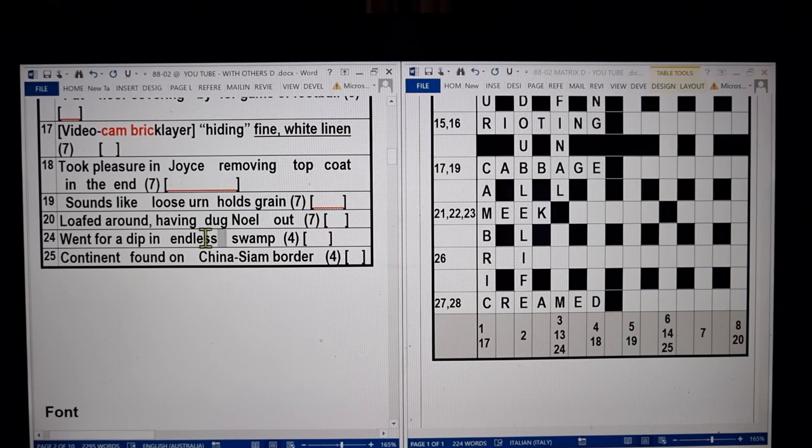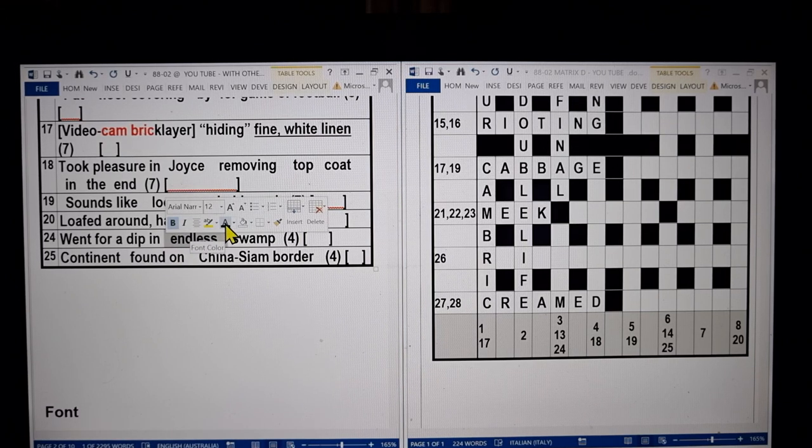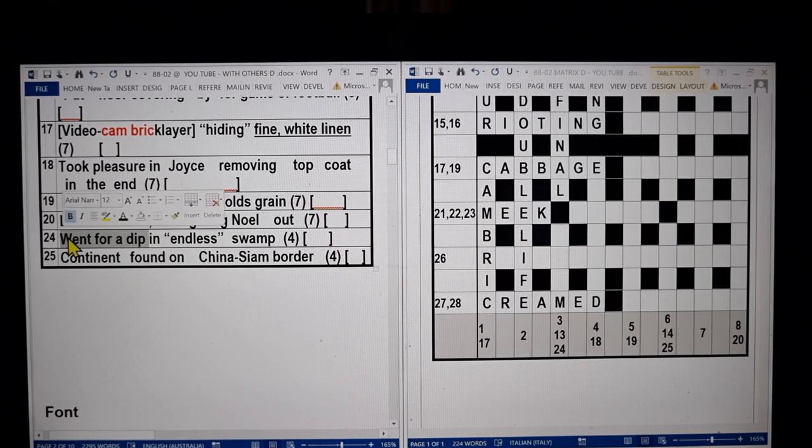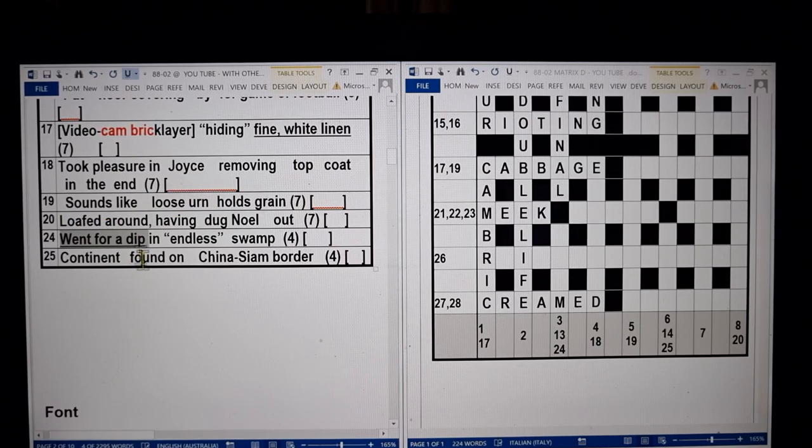Endless swamp. Endless looks like a flag for extreme or end or last, one of those, referring to which we don't know. All right, let's look for a key then. Went for a dip. If you went for a dip, what did you do? Oh, yeah, well, look at this too. See, always look at this as... Well, if you went for a dip, you swam. So endless, that goes well. Yes, that's an easy one.